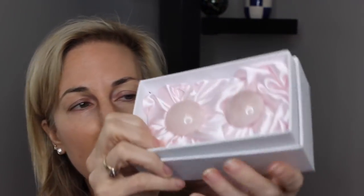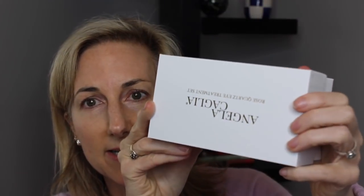So number one, it is still available: if you spend $100 on her website, you can get these free little quartz things. This eye set is normally $65. It comes in this beautifully packaged little box here. Beautiful packaging, my favorite pink. I've just been really attracted to pink lately.